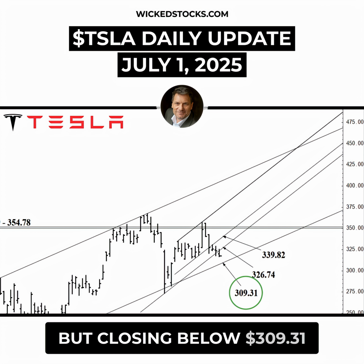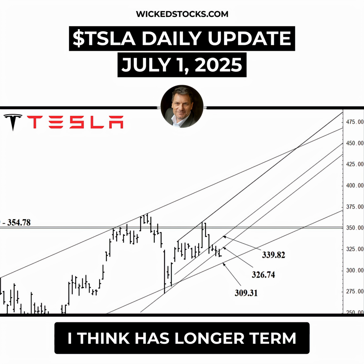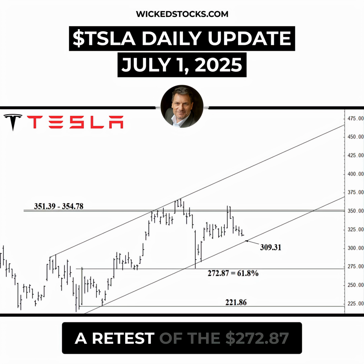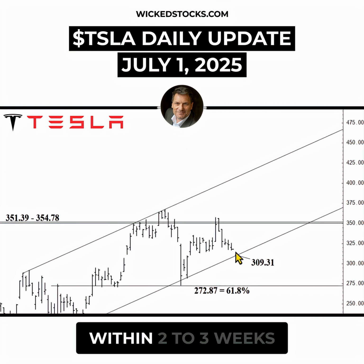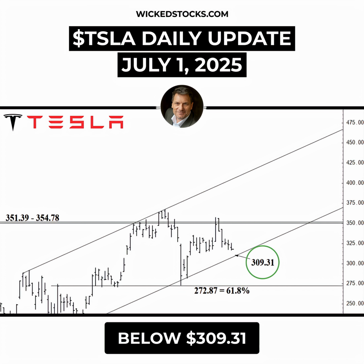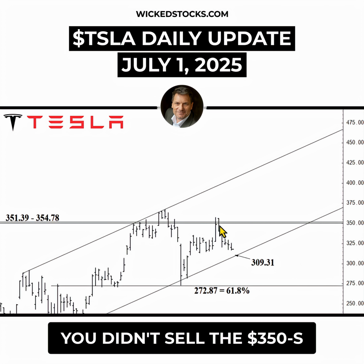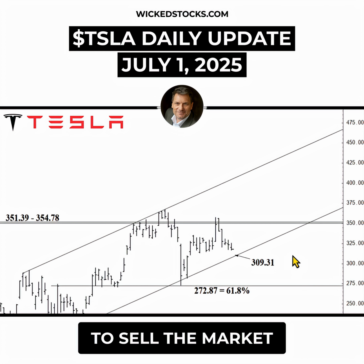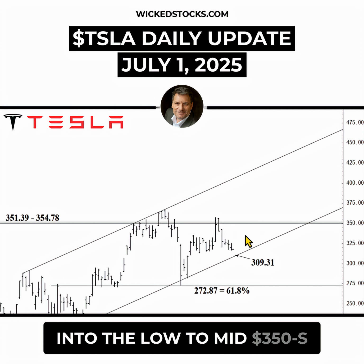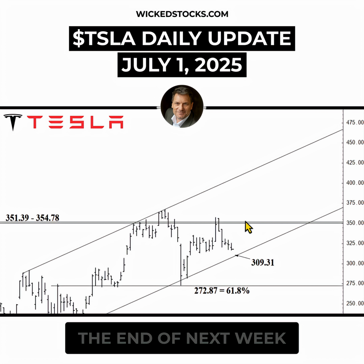But closing below 309.31, I think, has longer term sell signal ramifications. I would, yes, expect a retest of the 272.87 within 2 to 3 weeks. That would be expected with a settlement below 309.31. So if you're a 2 to 3 week swing trader, and let's say you didn't sell the 350s, and now you're looking to sell the market, now you have to wait for a settlement below 309.31, because 309.31 can contain weekly lows, and from here we can rally back into the low to mid 350s again between now and, say, the end of next week.